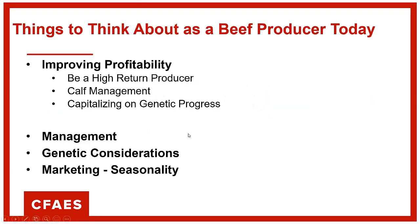So I think there's some things we need to think about as a cow-calf producer. When it comes to improving profitability, what does it take to be a high return producer? I'm going to define what a high return producer is in today's marketplace. We need to think about calf management. What can we do from a management standpoint? And then how do we capitalize on genetic progress made in the beef industry?